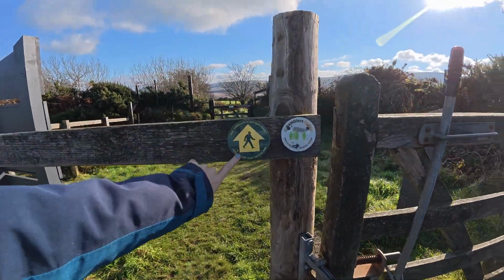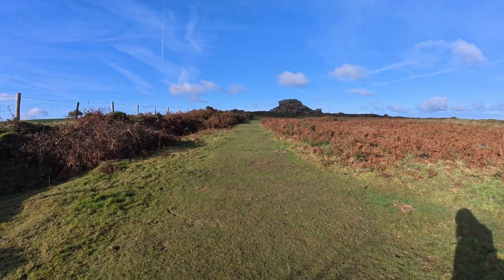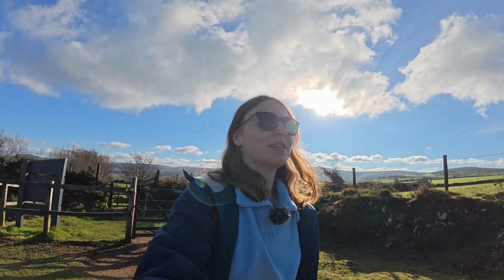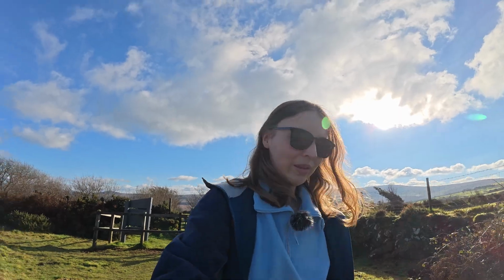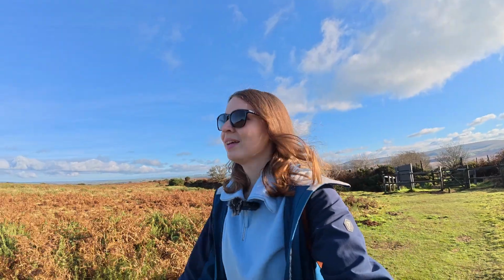And this is part of the Pembrokeshire Coast National Park, as you can tell, and it is beautiful. I'm kind of glad. I was going to do this yesterday, but the weather was so grim. I thought I'd wait and hope for better weather, and I got better weather, so I'm not complaining.